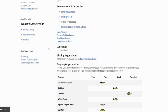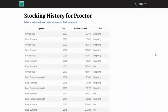And then if you go out here and you look at the stocking history, I've started looking at that as well. It kind of gives me an idea of whether or not this lake's really used a lot for bass fishing. If it is, you're going to see them stock them a lot. If it's not, you're going to see more of the catfish and stuff like that.